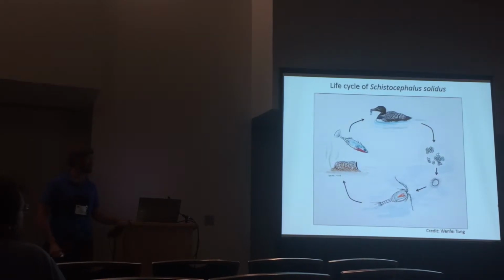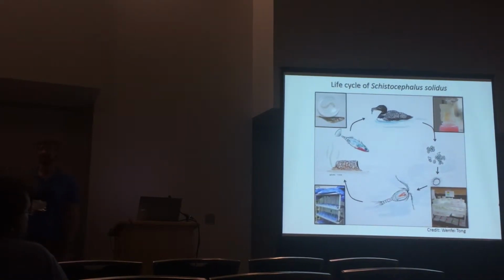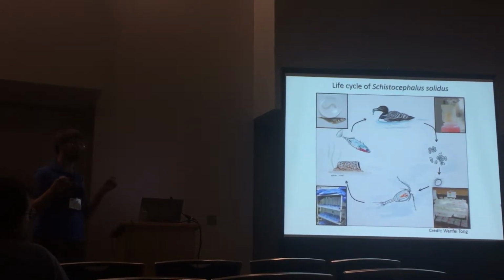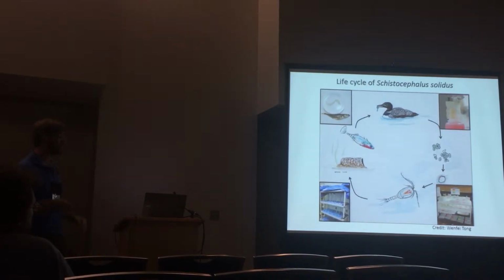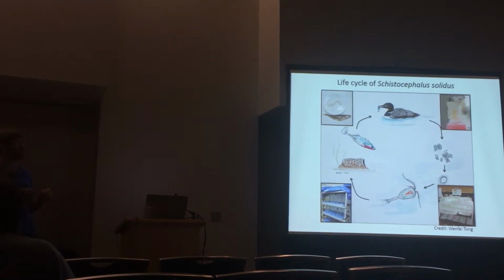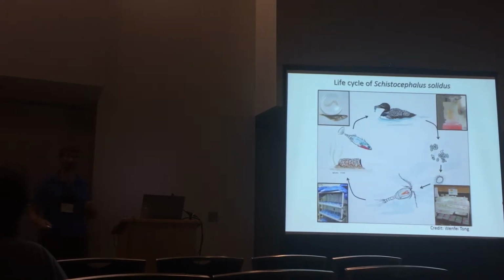The other thing that really excited me about this system was that we're able to do this all in the lab. So we can take tapeworms, put them into nylon bags, and breed them in the lab. We can then infect copepods in a very rigorous way, and expose fish to set amounts of tapeworms, and then assay a bunch of infection variables in those fish that have been infected.